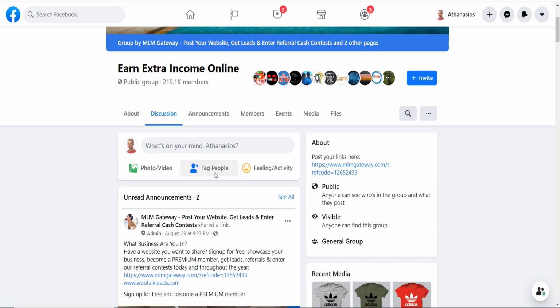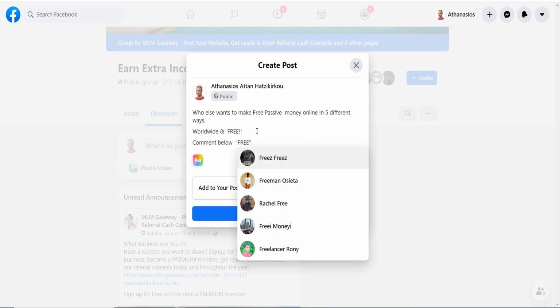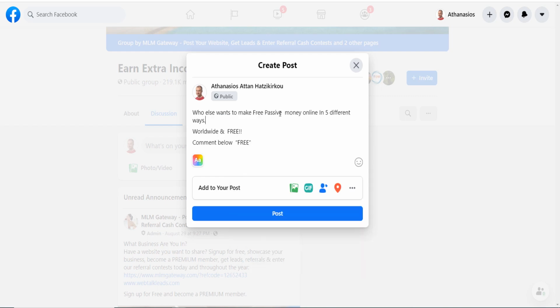People are actually posting here every single day. Now pay attention here, because this is important. What you do here is you open this up, and you are not going to share the link. But you're going to write a smart copy, and you can add an image also. And it can be something like this, all right? Who else wants to make free passive money online in 5 different ways? And of course, you're going to have 5 different links there. So if you have 5 links, you can earn commission from 5 different platforms passively, all right?